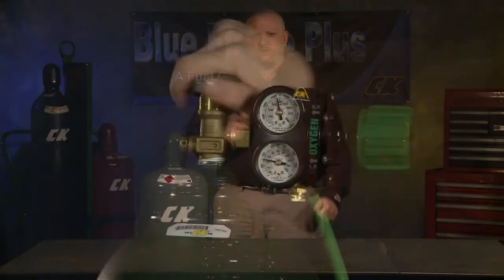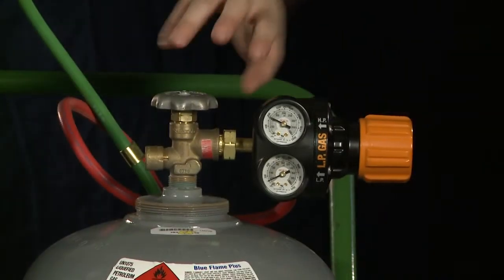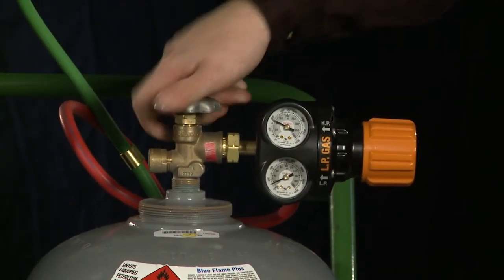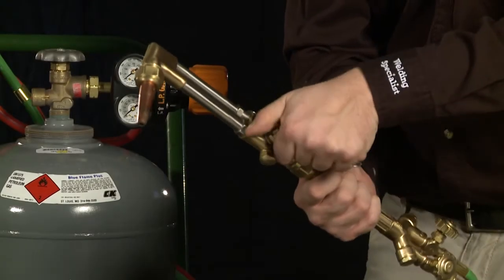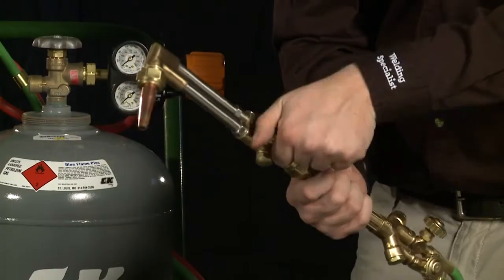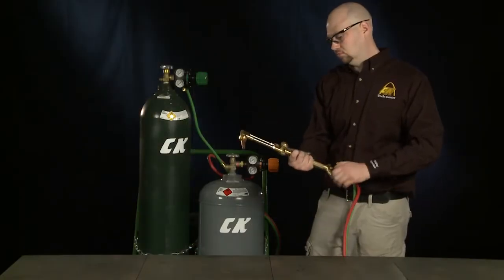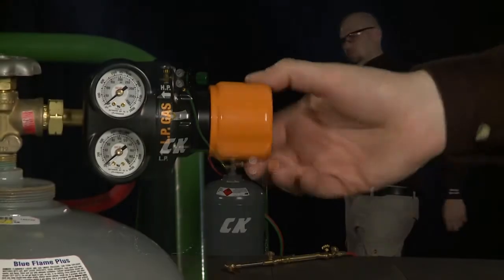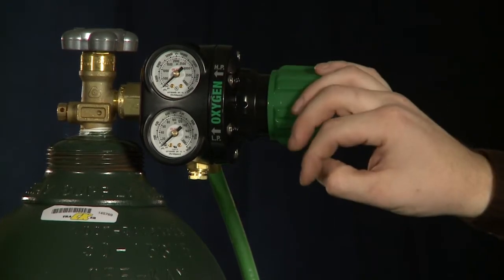Once finished with the operation, it is now time to purge the system of any remaining gases that may be present. To do this, start by turning off both the oxygen and fuel gas valves on the cylinders. Now, purge the gas out of the system. This will be accomplished by opening the oxygen valve first on the torch and allowing the pressure on the regulator to drop to 0. Then close the valve. Repeat this procedure for the fuel gas. When finished, always make certain that the adjustment knob or screw is fully backed out.